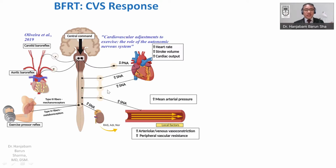That's why there is increased sympathetic discharge. Because of that, there may be an increase in heart rate and stroke volume, and cardiac output is increased during the exercise, and there may be a decrease in parasympathetic outflow. Also, because of the increased sympathetic supply to the adrenal medulla, different hormones will be released. Adrenal medullary activation will also be there, like RAS activation, the renin angiotensin system, adrenaline and noradrenaline activation will be happening, and the sympathetic system acts directly on the blood vessels.